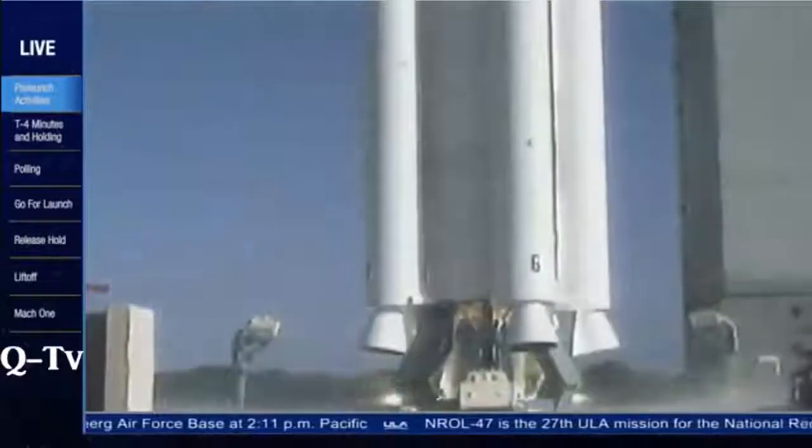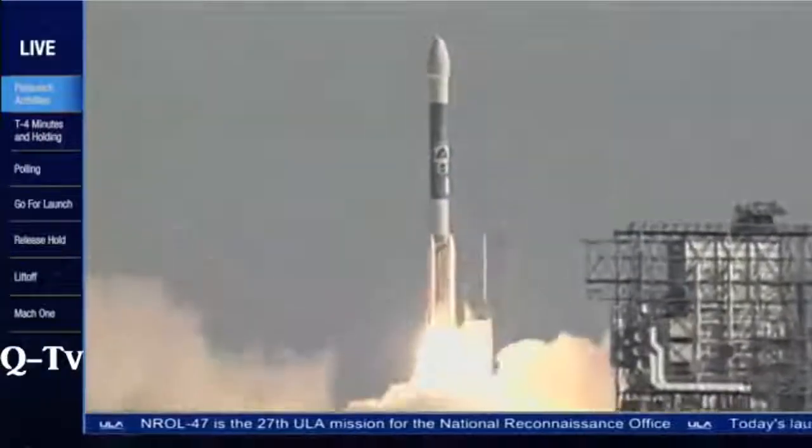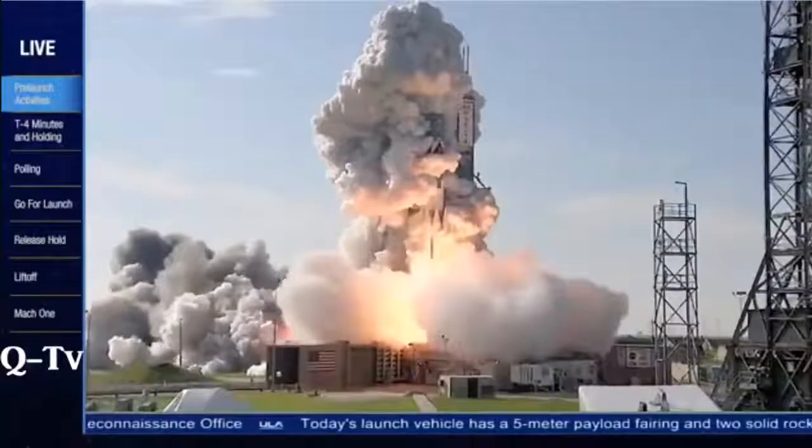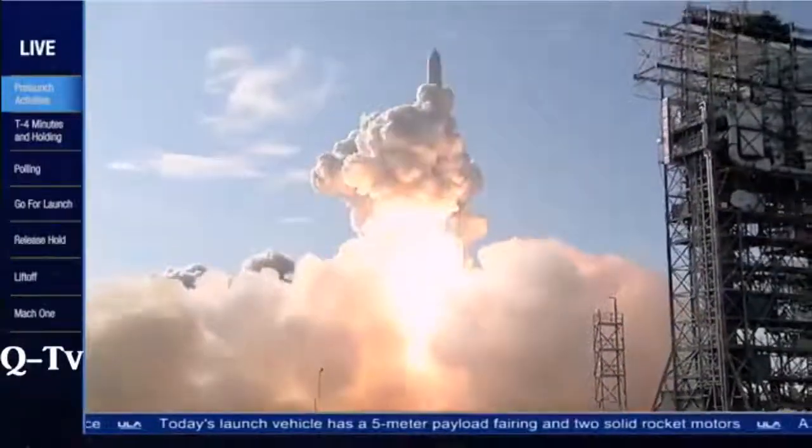We have main engine start, 0, and liftoff of the Stardust spacecraft, and liftoff of the Delta II rocket carrying the Spirit from Earth to planet Mars. Liftoff of the Delta II with Grail.